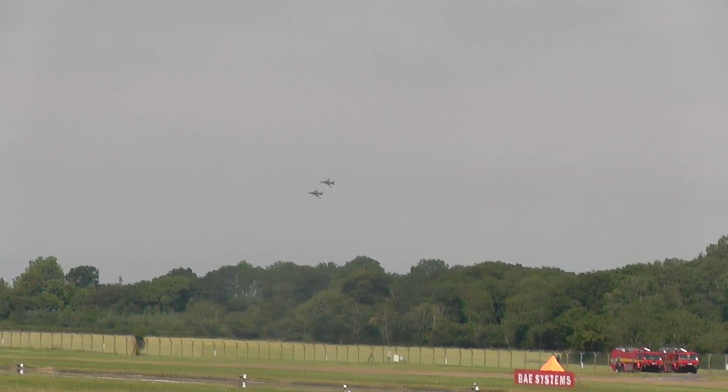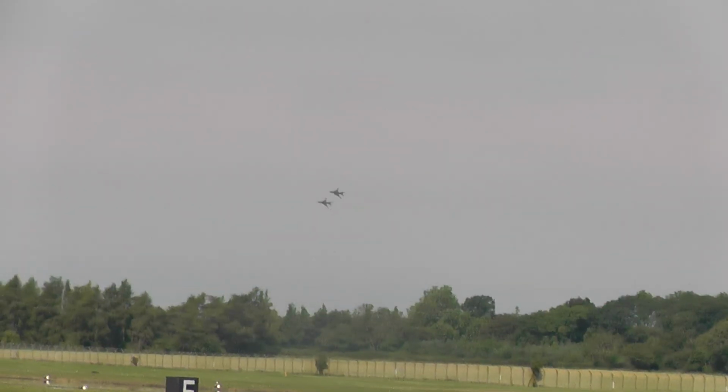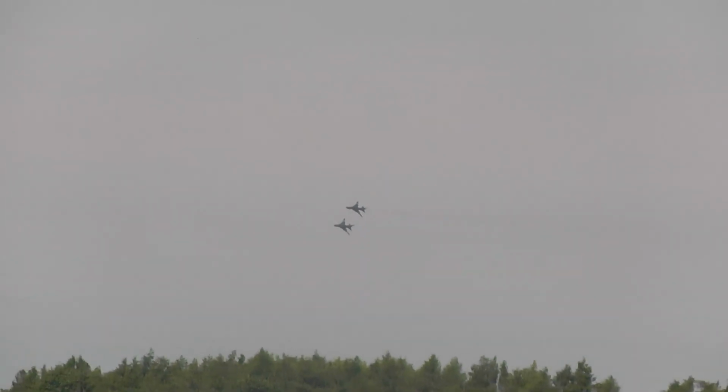Combat use by Angola, Iraq, Libya, throughout the 1980s, and in Polish service, six of the two-seaters and 26 single-seaters. All of them now concentrated at Szczecin, where these aircraft come from, the 21st Air Base in northwestern Poland. Now we see the two aircraft splitting for the next part of their display, and here we see something of the low-level capability of the Fitter in a show of force, 480 knots and 500 feet.